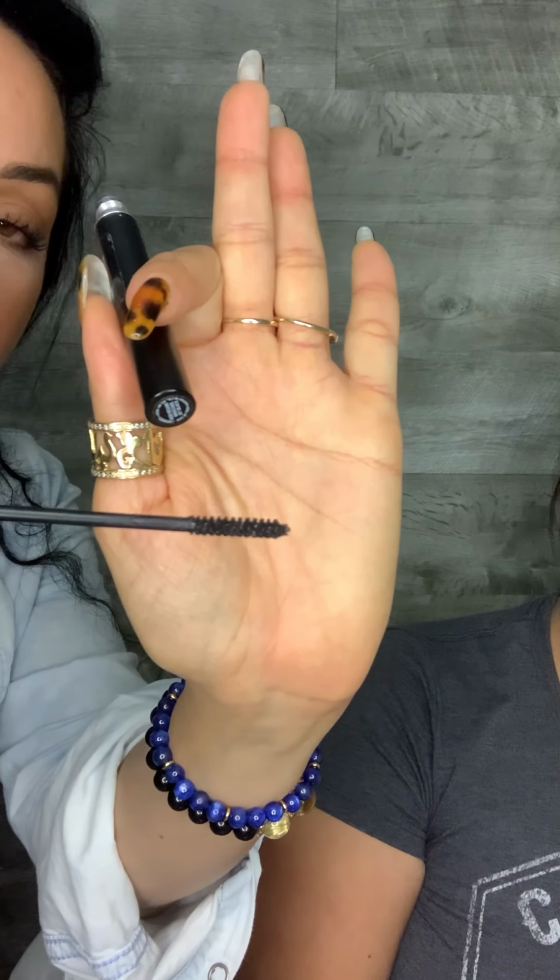Okay, so you'll notice that this is a super fancy brush. It's straight. So this is the high volume brush. We have high volume, lash curling, and now the beautiful dramatic lash, okay? So this one is gonna give you a lot of volume, which is beautiful.